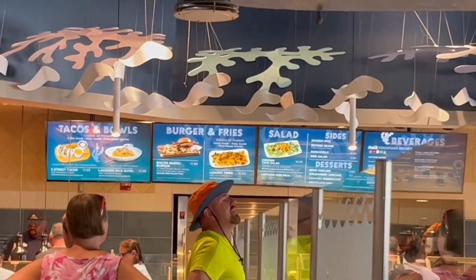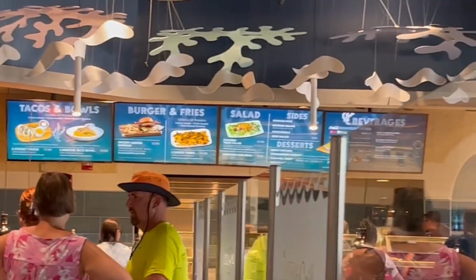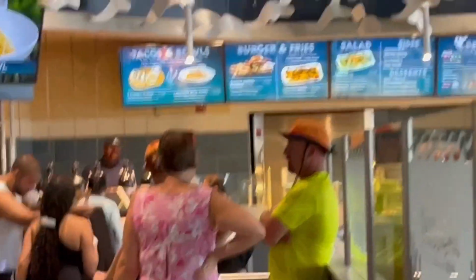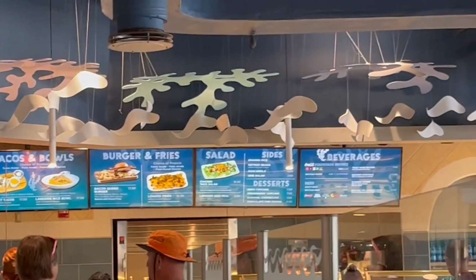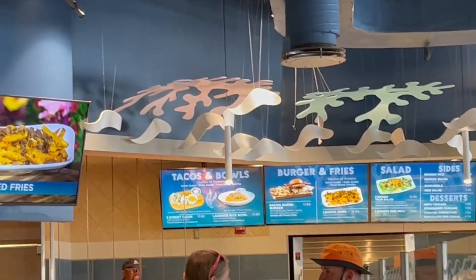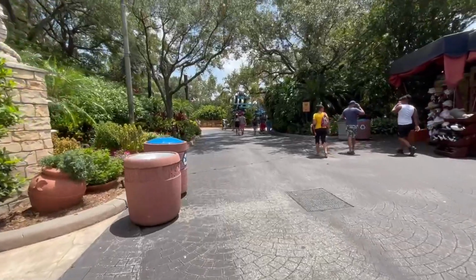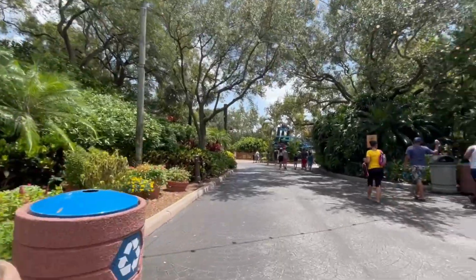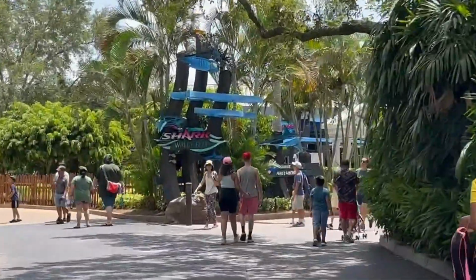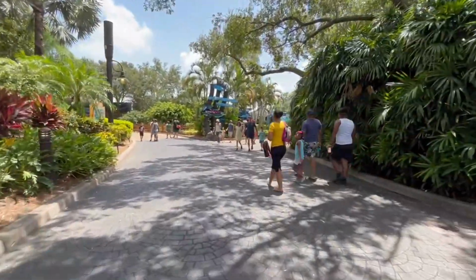Right, food prices, as I said, they're not too bad compared to Universal. It's basically $18 for a bacon burger with fries, and then you're going to have to buy a drink with that as well. But you can also get loaded fries, and weirdly, they are $19, so more than a burger and fries, which is kind of strange. So this next area that we're coming up on here, it's not actually a ride, but it's a shark encounter. So you can walk through there and see some real sharks. It's pretty cool.